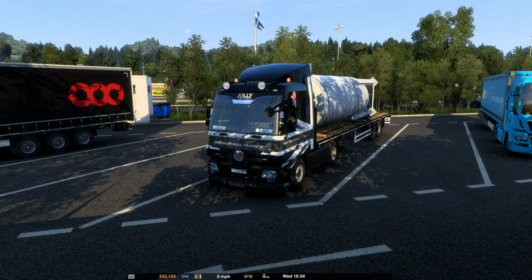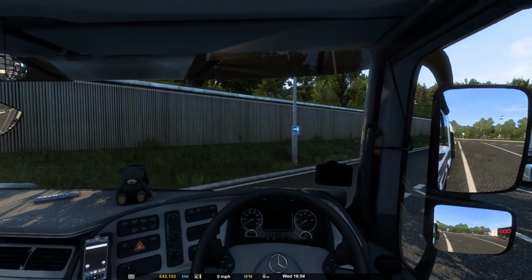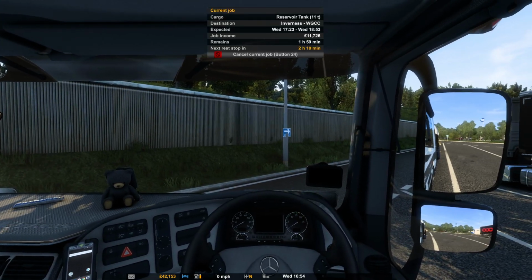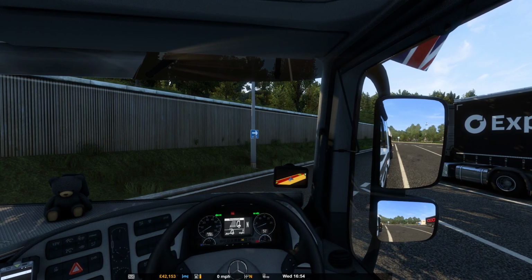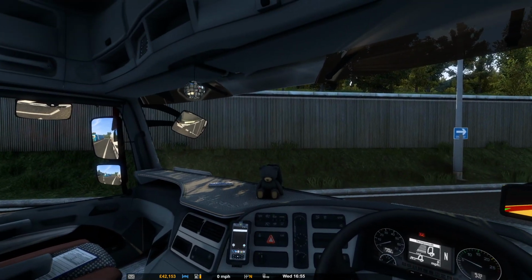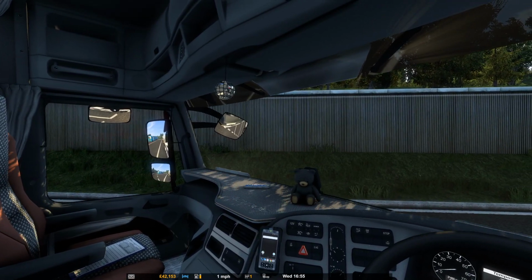Okay, so we're in Scotland. We've got this thing on the back. What's it say on here? It is reservoir tank. Okay, so we've got a tank on the back, and we're very close to our delivery. So let's quickly go and get this done, and then figure out where we're going next.